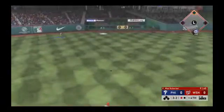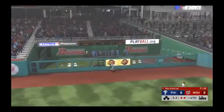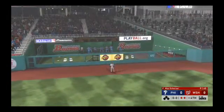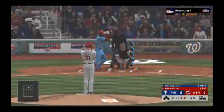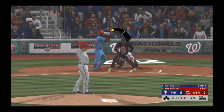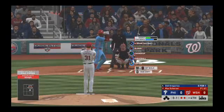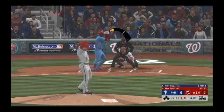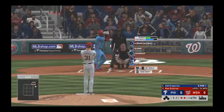A swing by Hoskins, and this is driven to deep left. And he will make the play out there, and there are 2 away now. So bases are empty here with 2 gone, and that'll bring up Didi Gregorius. Here's the first pitch to him. And it's fouled away. No runs, 2 hits, and no errors on the ledger for the Phillies to this point. Now a fastball off the plate away, a ball and a strike.